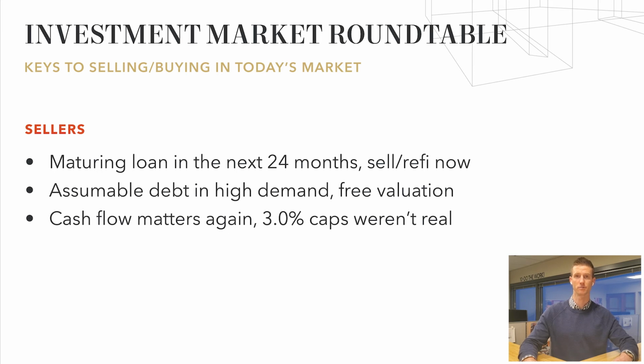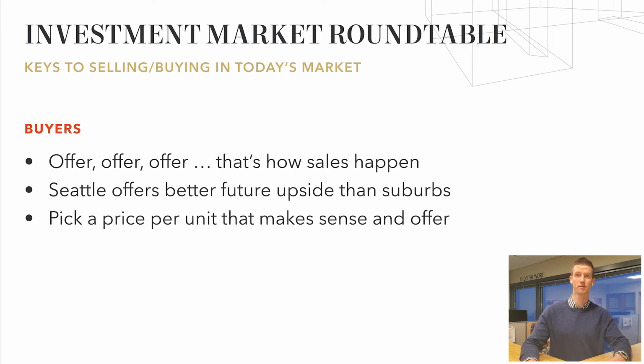And if you're considering buying in 2023, my takeaways are: offer. Look at properties, underwrite them, and make offers where they make sense for you. We think that the urban core like Seattle has more upside than the suburbs that got inflated during the pandemic. And lastly, pick a price per unit, price per foot that you'd be happy to own and make that offer.